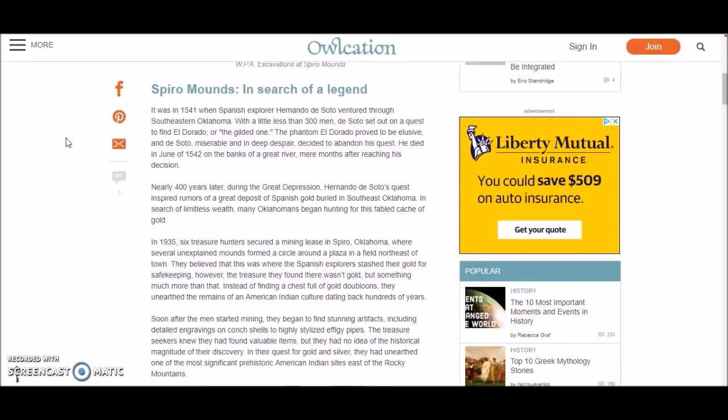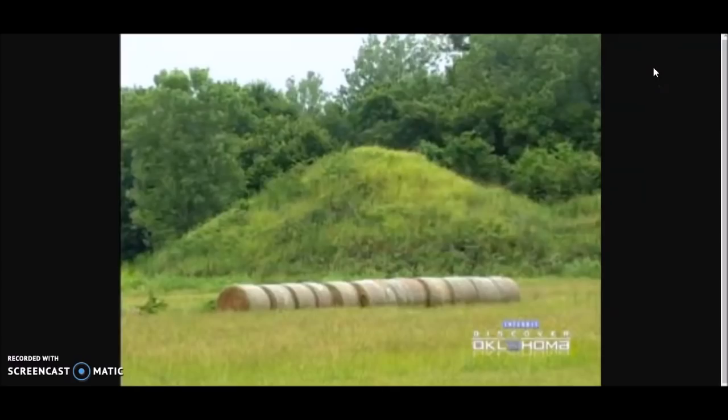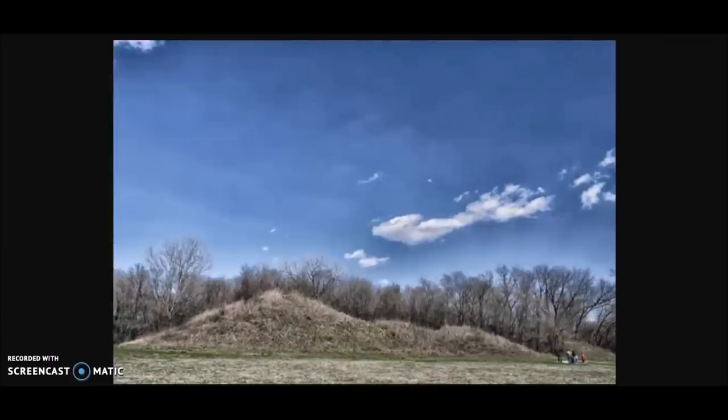Where did they go the year after the El Dorado myth was told to them? They went to a city that was once covered in gold. We don't know it as El Dorado. We know it as Tiwanaku in Bolivia. Well, I think I'm going to call this a video. The Spiro Mounds here in Oklahoma have a fascinating history from many different aspects.